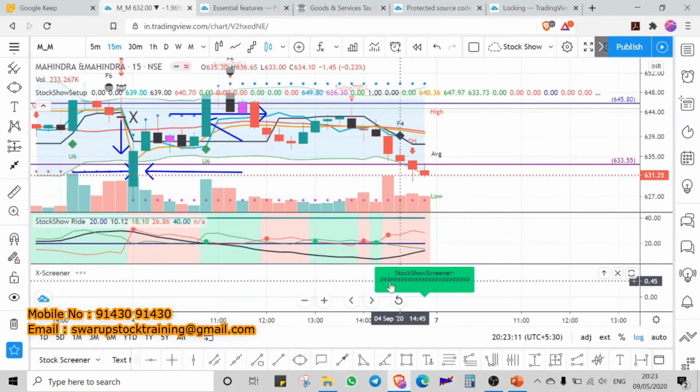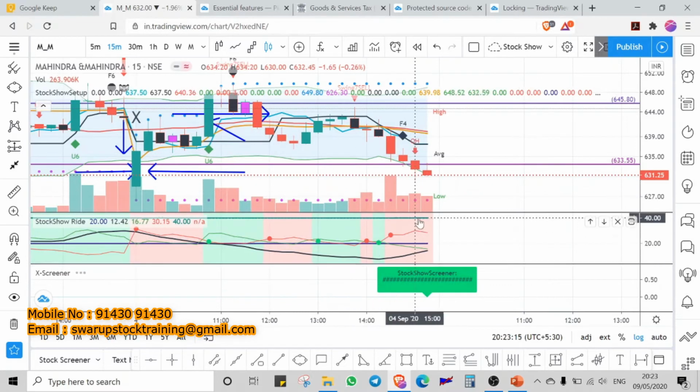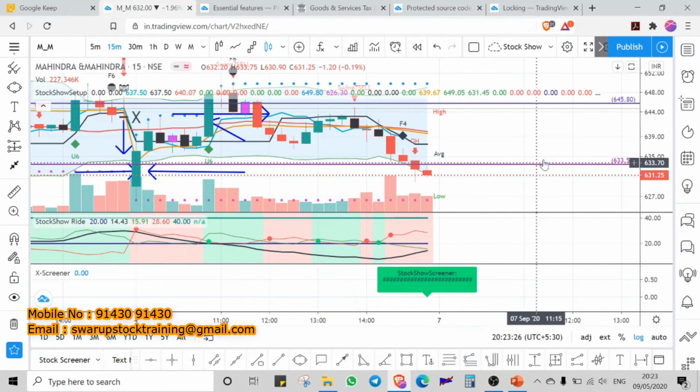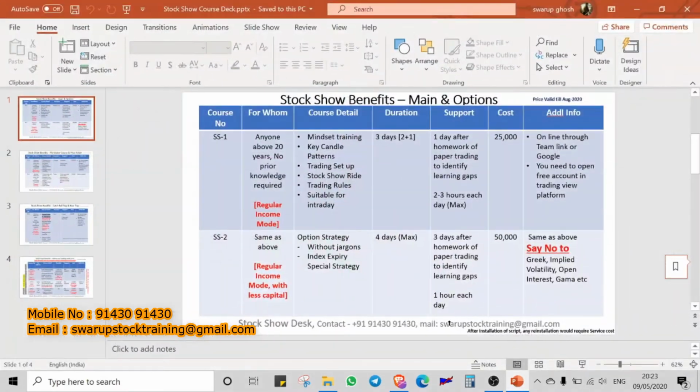I don't know whether you'll be getting any stock or not. I have not checked. These scanners automatically bring out the candle, and then it helps you in the live market on how to trade. So nothing is coming out. This scanner has not given anything in the last 15 minutes. So no BTST trade.